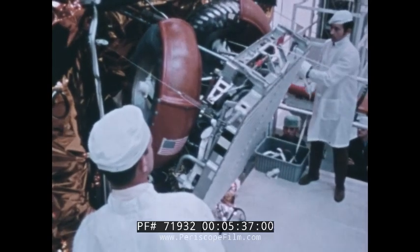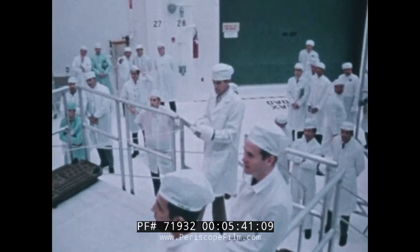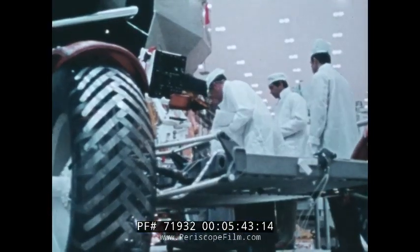A fold-away car. That's basically what the Lunar Roving Vehicle is. Here, the astronauts practice deploying the moon car.